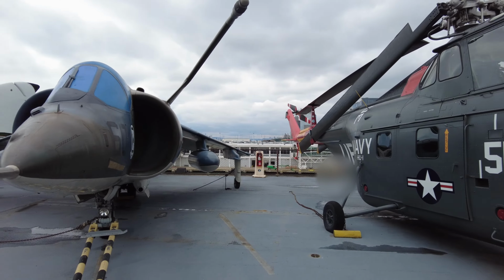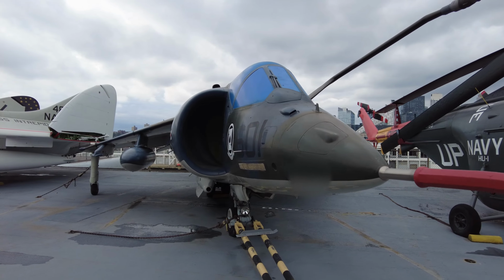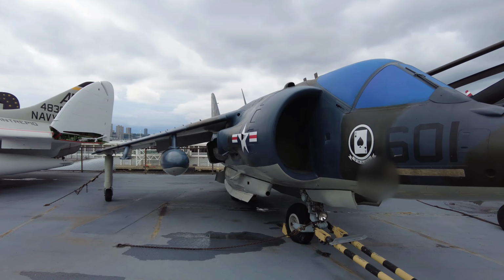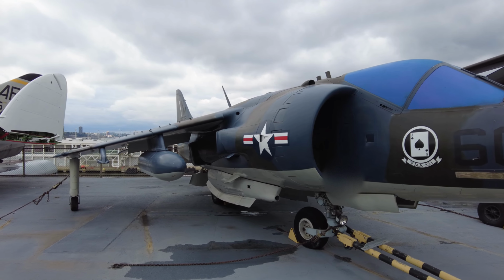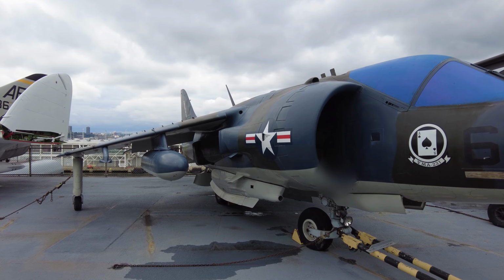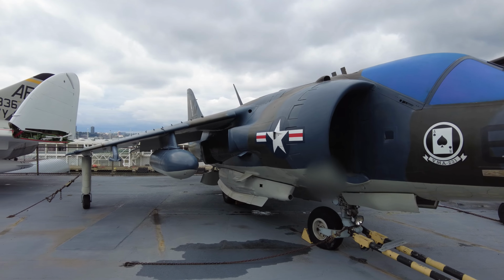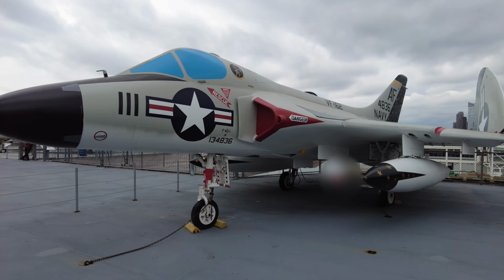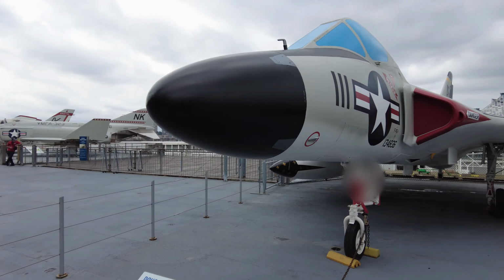A Harrier. Big intakes, suck in a lot of air. AV-8 Charlie. And probably can't see him with the light, but in between the fuel pylon on the left and the body, back underneath the wing is a rotary nozzle that would come down to make VTOL. But we'll find out together, I guess. This is an F-4D Skyray.